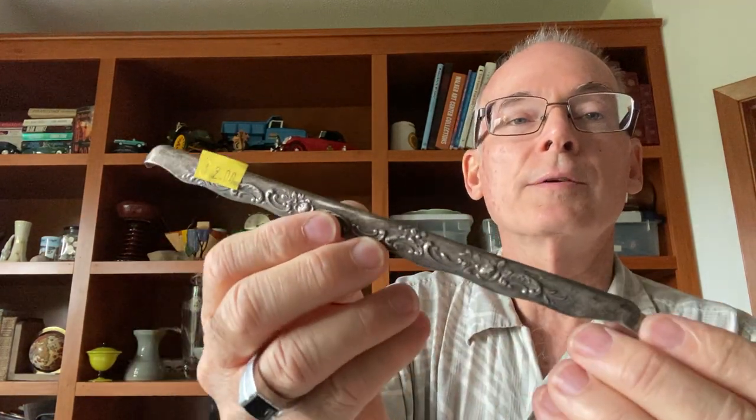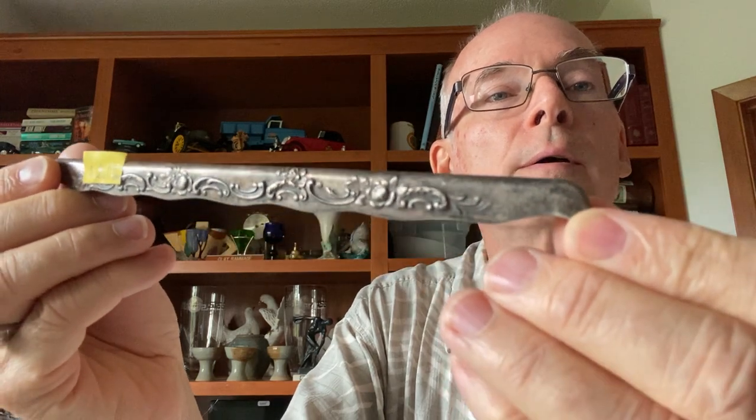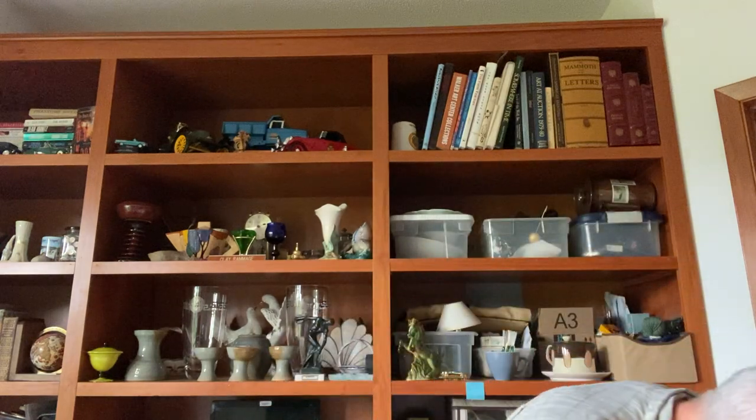Oh, I found this too. I paid $2 for this. This is a comb cover for the old fashioned, many times they were tortoise shell or tortoise shell looking combs. And this particular one, I don't know if you can see it, but it is sterling silver, made by the Gorham Silver Company. And I love Gorham silver, so had to get that. There was no comb with it, but for $2, couldn't beat it.